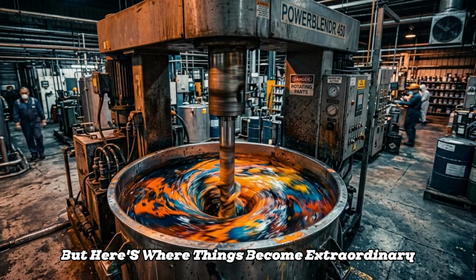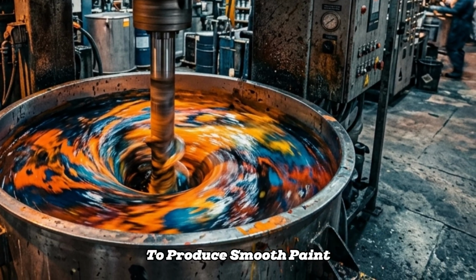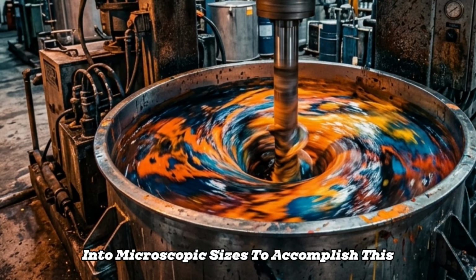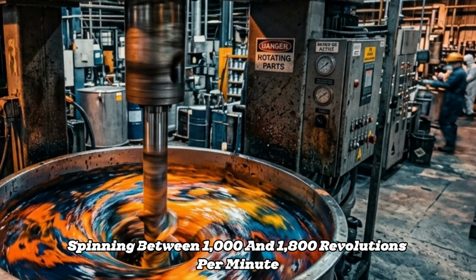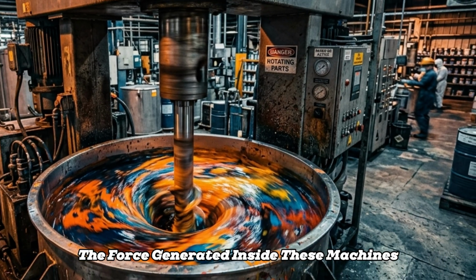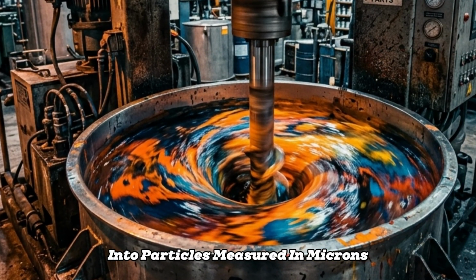But here's where things become extraordinary. Even after mixing, pigment particles remain too large to produce smooth paint. Manufacturers must break those particles into microscopic sizes. To accomplish this, the mixture enters high-speed dispersers spinning between 1,000 and 1,800 revolutions per minute. The force generated inside these machines can transform rough pigment clusters into particles measured in microns.